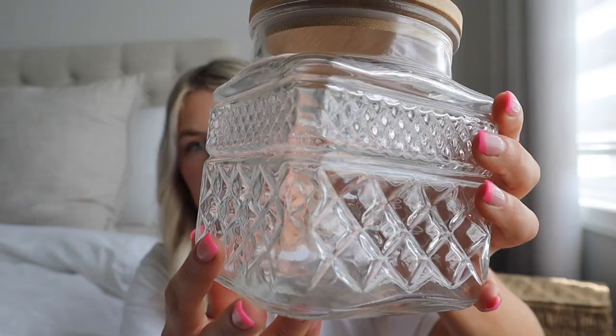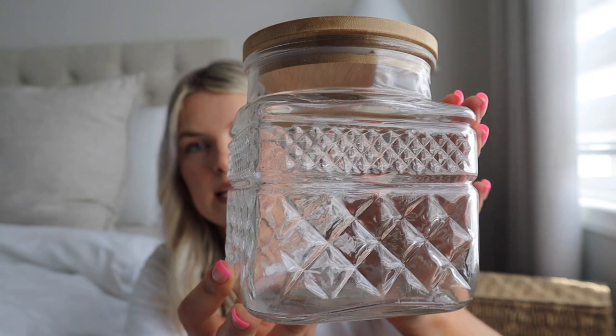These actually come as a set of three. So this is the medium size, the small one, and then there is this large one right here. This is the glass detail of this canister, and you can see it has that vintage vibes to it. Something that looks like something you could find over at Zara.